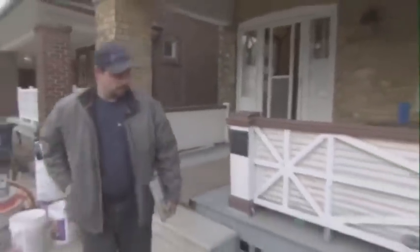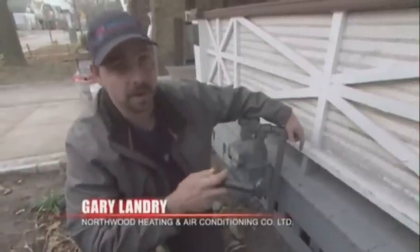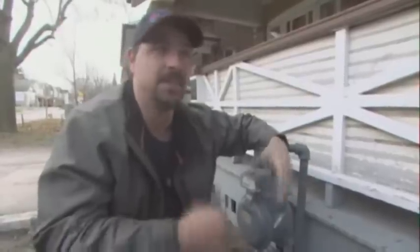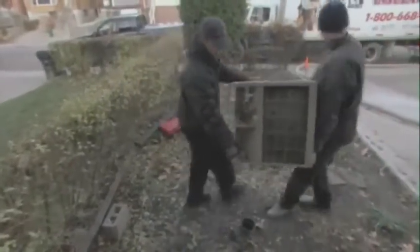Well, we're within code from the meter. The only issue we're having right now is our vent pipe is not 3 feet from our air conditioning unit. The risk of having the vents near the electrical is if you have a pre-purge on the furnace, meaning it's going to try to start and it lets a little bit of gas out, or it doesn't ignite. It has a failure of ignition. If you have any type of electrical short in this air conditioning unit while this is off-gassing, you can have an explosion. So we're going to relocate this air conditioning a little further out so that it's away from these vents.